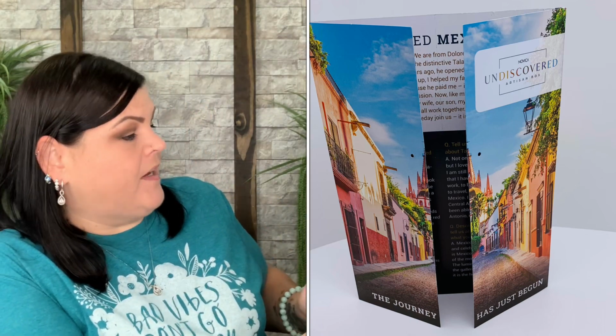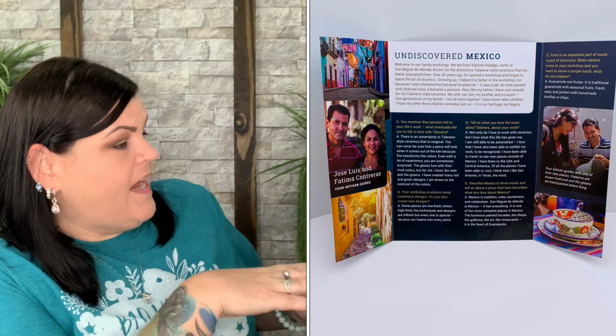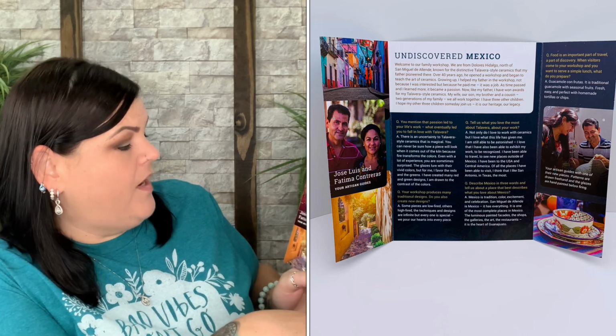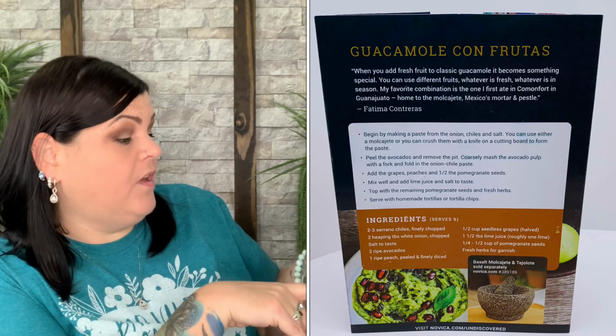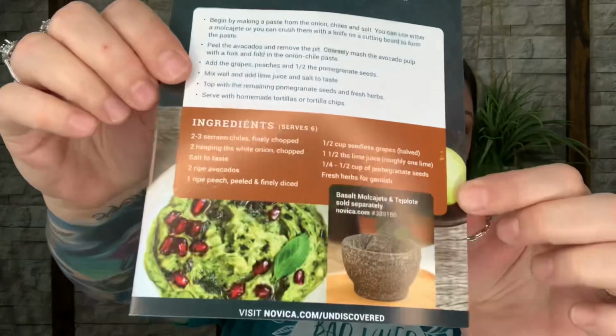So it says the journey has just begun. And then you get to open it up here. So it says Undiscovered Mexico. There's literally questions and answers in here that you can go through and read and learn more about it. And on the back, there is a recipe for guacamole. I love me some guacamole. That is really neat that there is a recipe card back there.